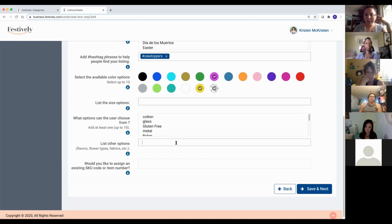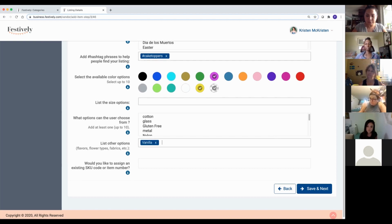One thing I wanted to note for folks that do something more custom, sometimes the item is specific. For your candles, I think you can say, you know, vanilla. So you type the option and then you press enter. Vanilla, rose, and I don't know, peach. I'm making it up. But other times, those are specific options.